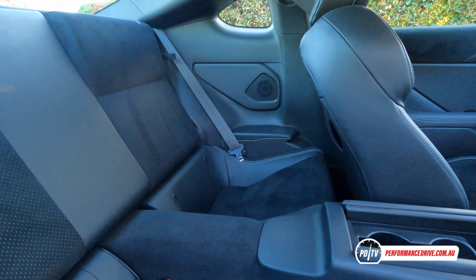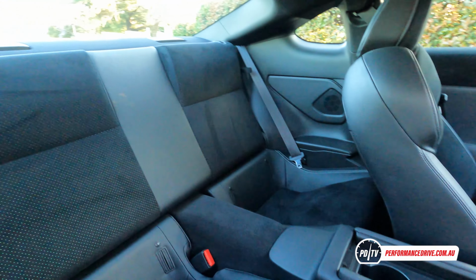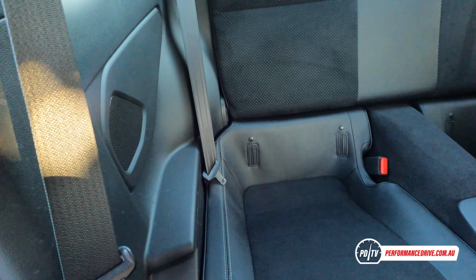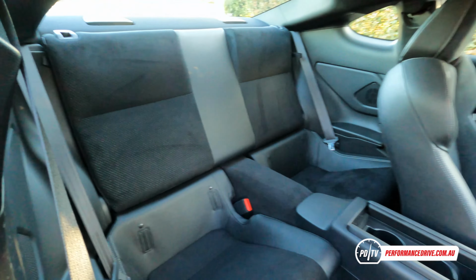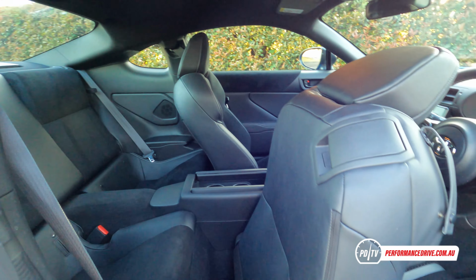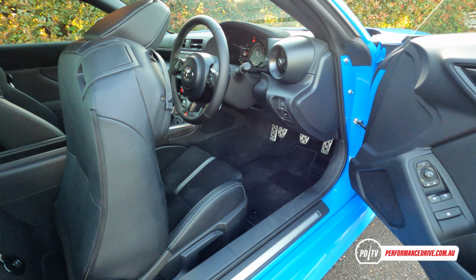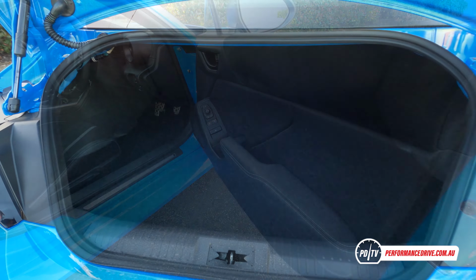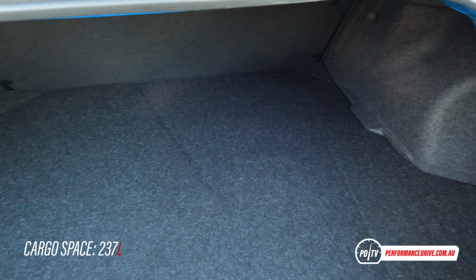There is some storage in the center console, but not much. A bottle holder in the door helps, but there's no extra space in the door pocket. As before, there are a pair of seats in the back, but these are best kept for the kids or for shorter trips with adults, if you can get in there. The suede style trimming across the top of the door is a nice touch, helping to improve cabin acoustics.